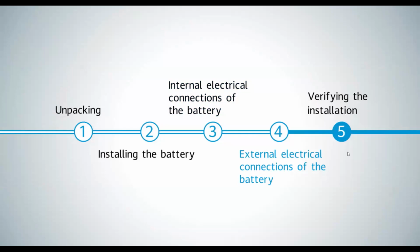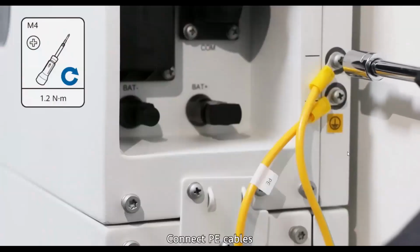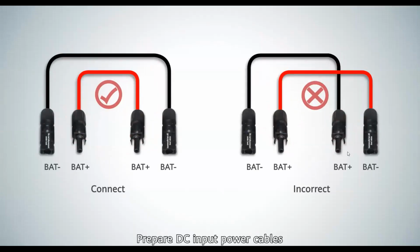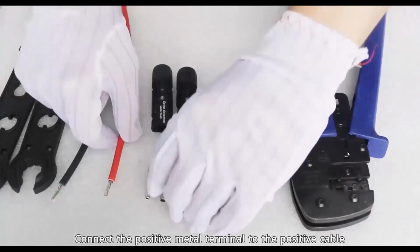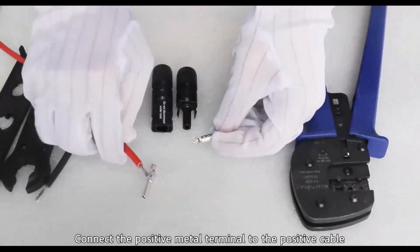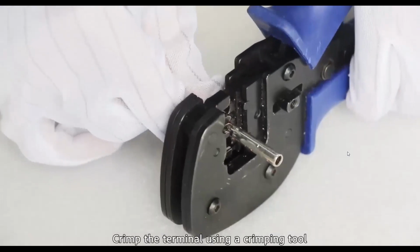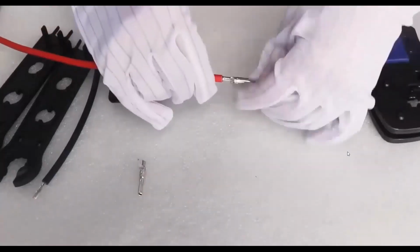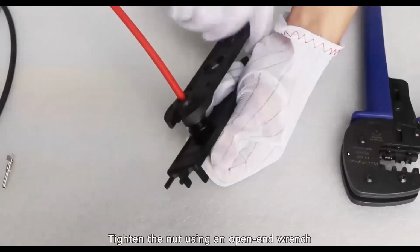External electrical connections of the battery. Cable preparation. Connect P cables. Prepare DC input power cables. Connect the positive metal terminal to the positive cable. Crimp the terminal using a crimping tool. Connect the positive cable to the positive connector. Tighten the nut using an open-end wrench.